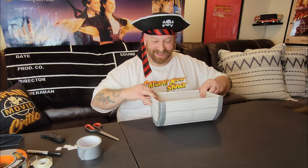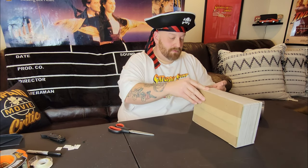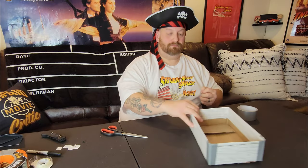We're making a treasure chest, baby. Arr! All right, there we go. It's coming together. See, it's starting to look like a treasure chest. Before we attach it, let's do the corners of this. There's one, two. Now before we attach the top to the bottom, let's fix this.